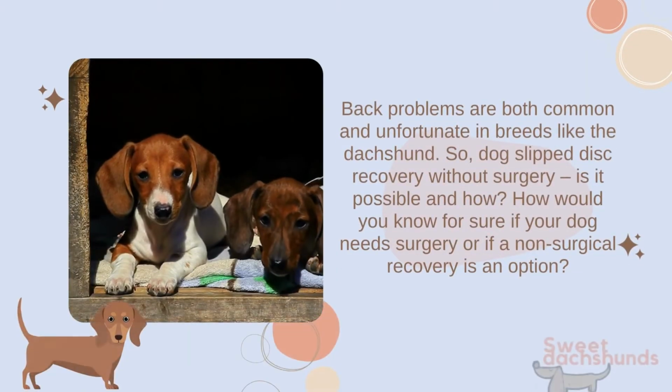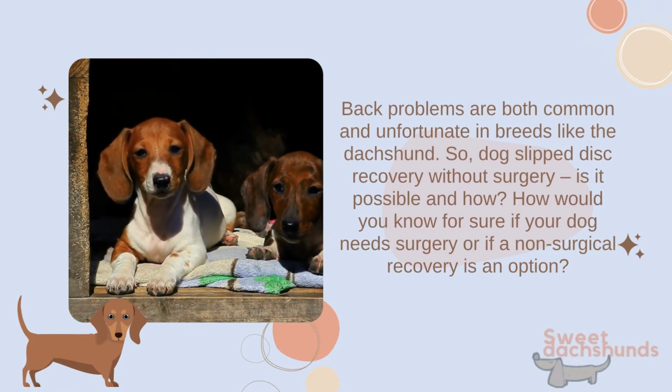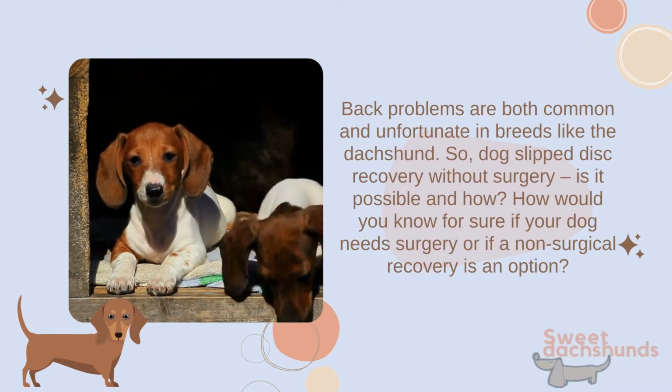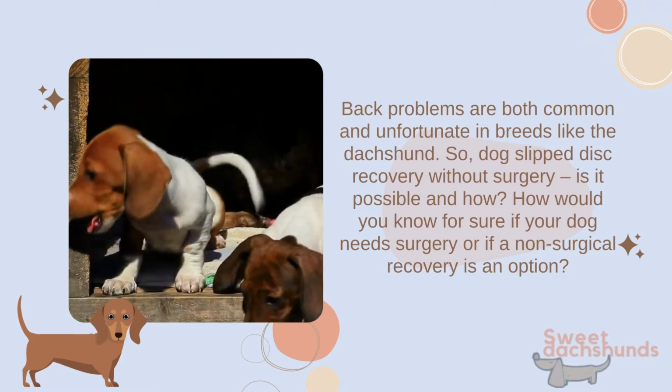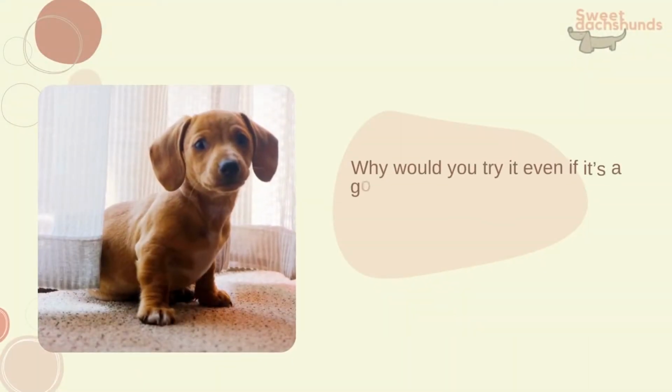Back problems are both common and unfortunate in breeds like the dachshund. So, dog slipped disc recovery without surgery, is it possible and how? How would you know for sure if your dog needs surgery or if a non-surgical recovery is an option? Why would you try it even if it's a good option?